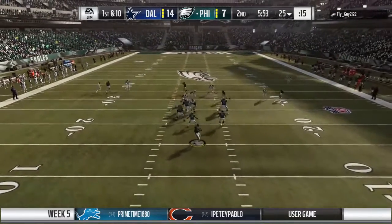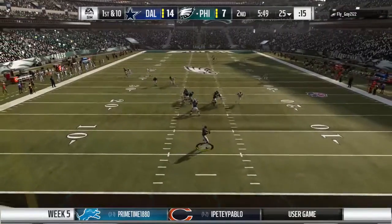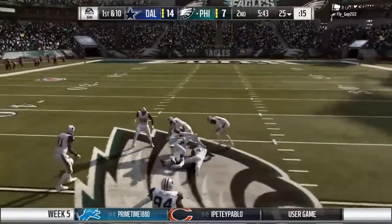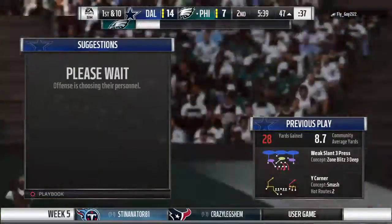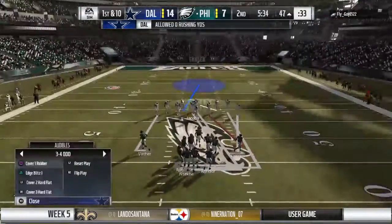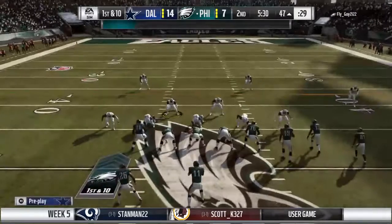On 1st and 10, here's Wentz. It got his man complete. And he'll be taken down, but not before they work it across midfield. A really good pickup of 28 yards. So from Cowboy territory now, here's 1st and 10 at the 47.